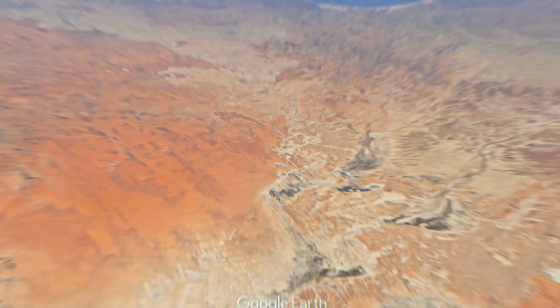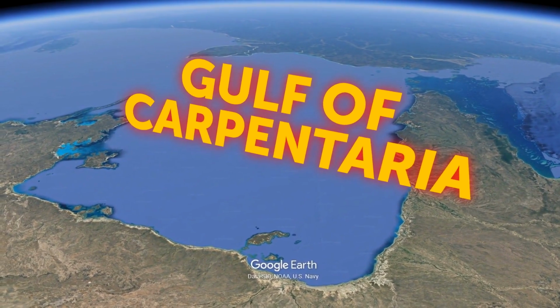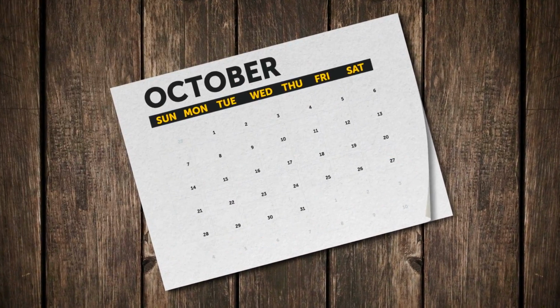The best, but not the only place to see morning glory, is Australia's Gulf of Carpentaria. If you decide to travel there to see these clouds, choose a period from late September to early November.